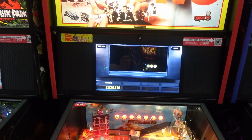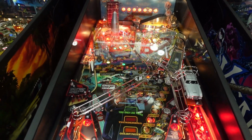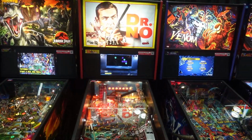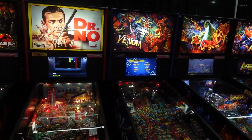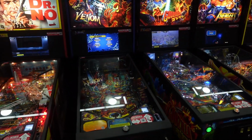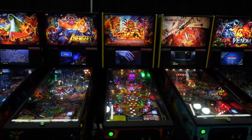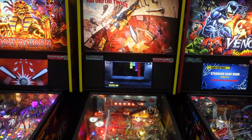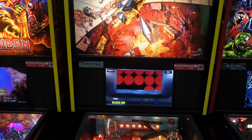I love James Bond. My dad also loves James Bond, and I actually really love this cabinet. I also am a big fan of Jurassic Park, so we take an extra peek at that. But yeah, just the variety of pinball machines, from modern machines to older machines. We had some really old machines there.